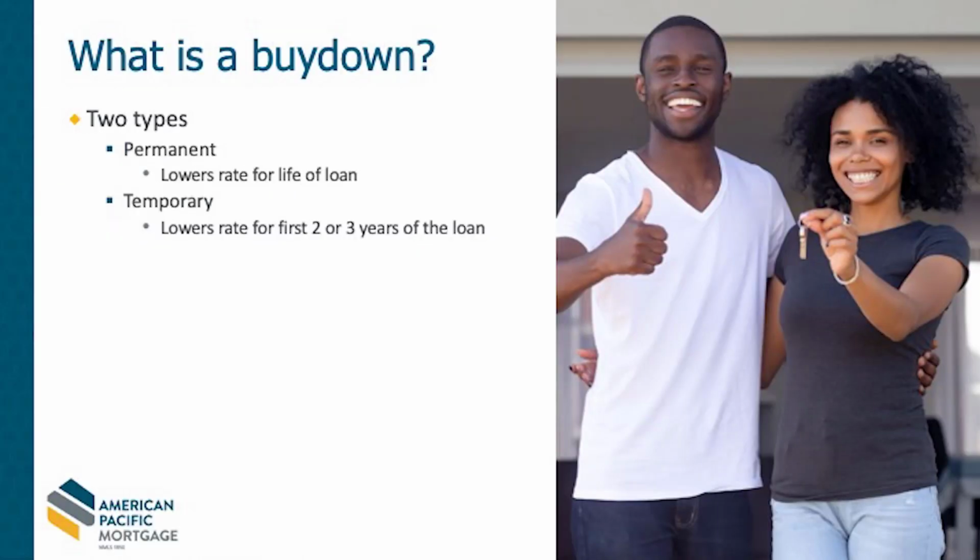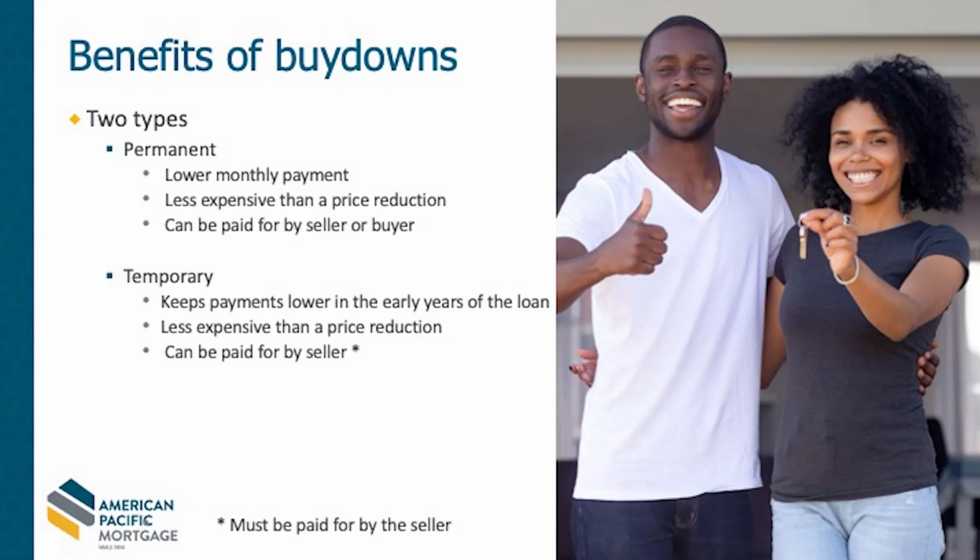So there are two types of buy-downs. There's a permanent buy-down that lowers the interest rate for the life of the loan. And then there's a temporary buy-down. Most often, we see it lowered for the first 2 years of the loan, but we also have available the first 3 years. So it's a 2-1 or a 3-2-1. And what are the benefits of a buy-down? Well, there are two types, as Mark mentioned. You have the permanent, which the benefits of that are lowering the monthly payment. It's less expensive than a price reduction and can be paid for by the seller or the buyer. And then you have a temporary buy-down, which keeps your payment lower in the early years of the loan, and it's less expensive than a price reduction, and it must be paid for by the seller.